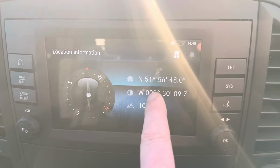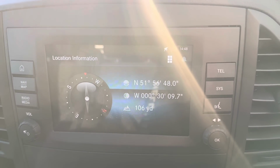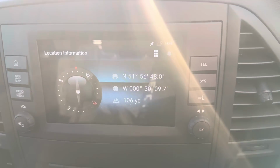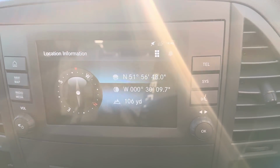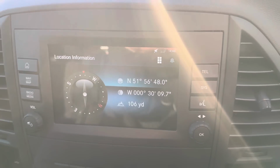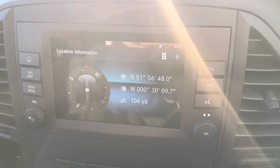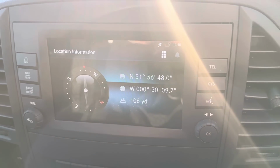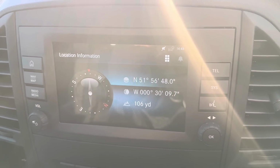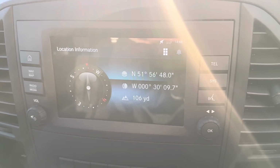I mean, obviously I've got my latitude and longitude here, so I could set a course, except I'm not skilled in ship navigation. I'm on the M1, and I just want to know how to get where I need to go. But no, this is a Mercedes Vito E. This is the future. You've got a compass. I sometimes wonder if they're just taking the piss.